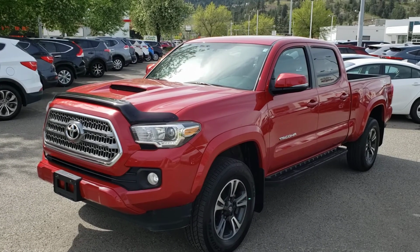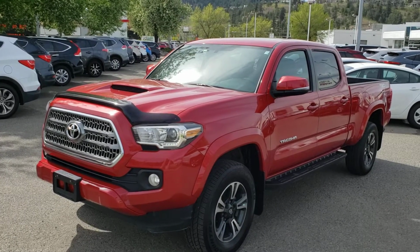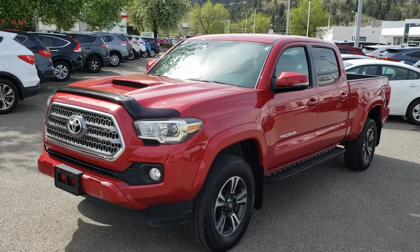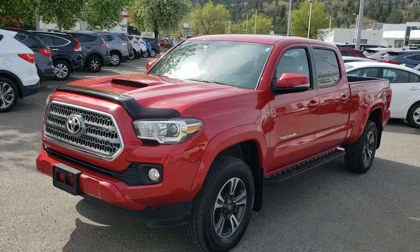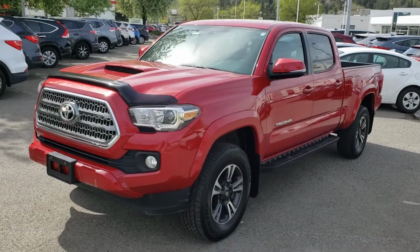Today we're going to be taking a look at this 2017 Toyota Tacoma TRD Sport Premium in this gorgeous Barcelona Red metallic color. This four-wheel drive, four-door, five-passenger, double-cab pickup truck comes equipped with a 3.5-liter, six-cylinder engine mated to an automatic transmission. As an added bonus, this vehicle has only had one previous owner, has no accidents reported, and is low kilometers, so it is in practically brand new condition inside and out.